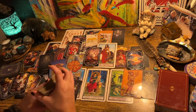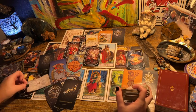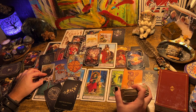What is this King of Cups doing? Now, it could be us just feeling like this off-balance feeling right now. No, it might really be this person. Good gentleman in the reverse.